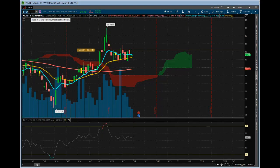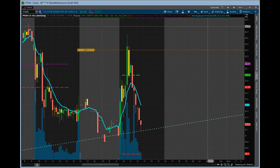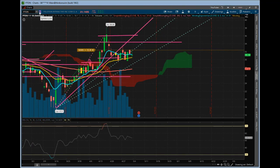Piton was on the radar today too. It had a nice move at the open, got over yesterday's high, and then a quick pullback. So it looked like it was really starting to do something. It gave us inside 15 right here and ended up taking it down. And then what else? Oh, Starbucks.